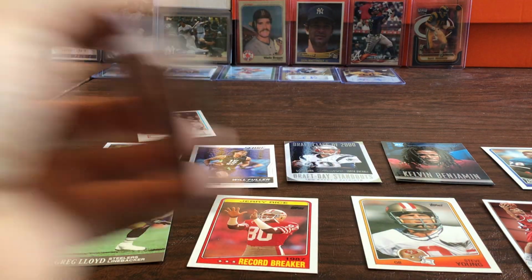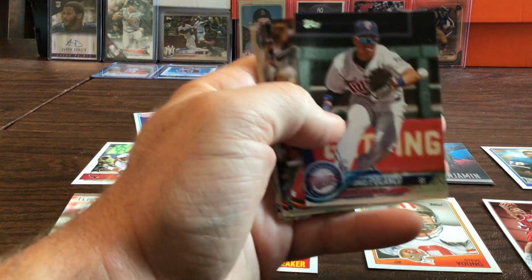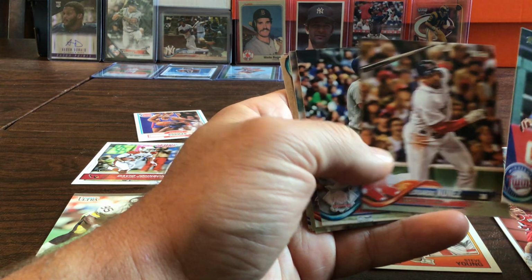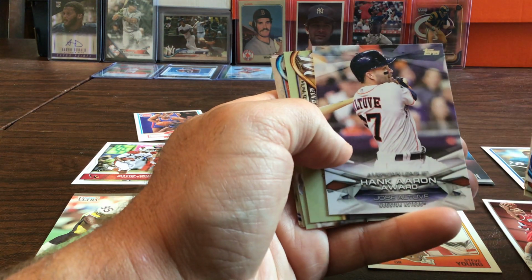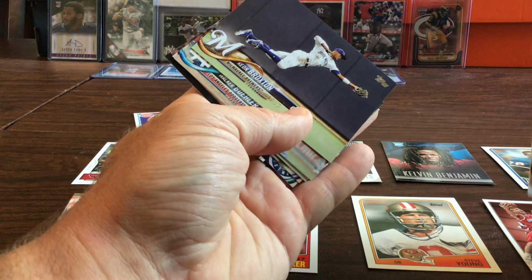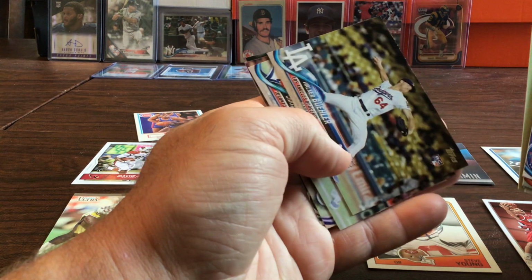All right, let's see if we turn our luck around. We got 2018 Series 1. This is a hobby pack. So maybe we'll have some better luck here. Eduardo Nunez. There's a Cody Bellinger league leader card. Luis Severino. Hank Aaron Award. Jose Altuve. We got a Keon Broxton making a diving catch. It's a pretty cool photo.